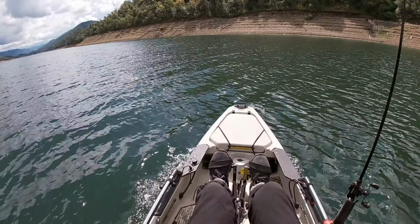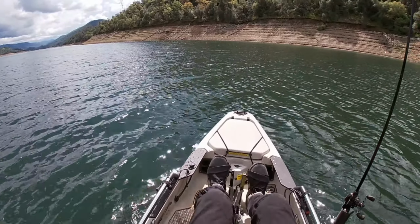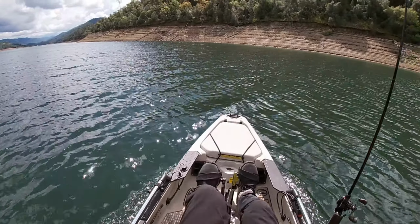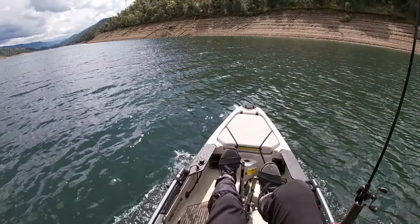I threw a little retro lure that I have called the Mepps Minnow and picked up 4, 3 spots and 1 largemouth. And I haven't used that lure. I'll be honest, it's been 50 years. It's one of the first lures I ever used for bass.